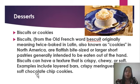The dessert, the biscuit or cookies, biscuits. From the old French word biscuit, originally meaning twice baked in Latin, also known as cookies in North America, are flattish, bite size or larger short pastry generally intended to be eaten out of hand. So biscuits can have a texture that is crispy, chewy, or soft. Examples include layered bar, crispy meringue, and soft chocolate chip cookies. So on dessert, we have two varieties. We have the hot and also the cold dessert.